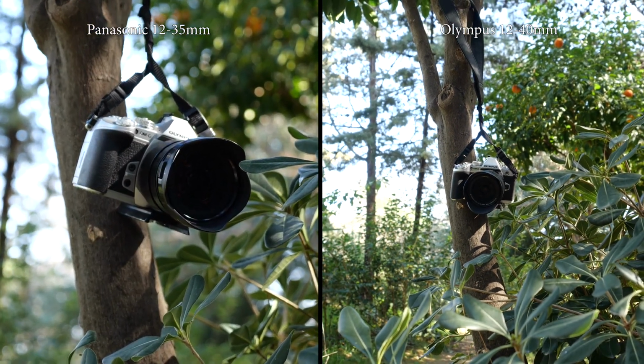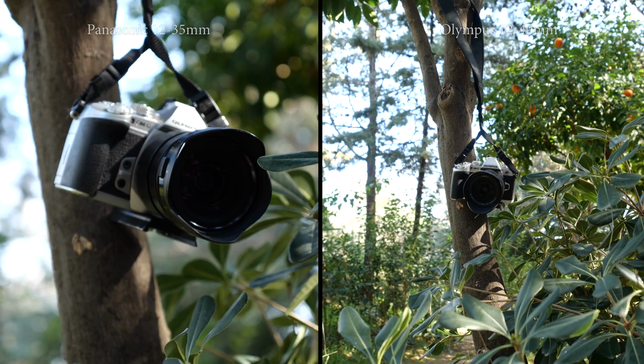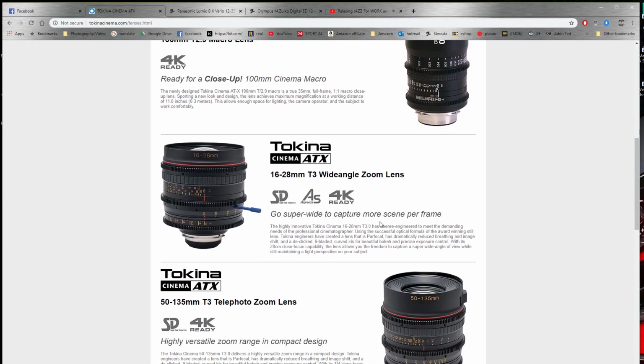Same goes for the Olympus. You have to look at cinema lenses if you want such a feature. For example, Tokina 16-28 T3.8 is a true parfocal lens with reduced breathing and image shift. Next stop is autofocus performance.